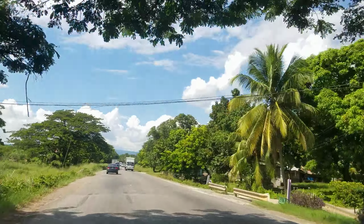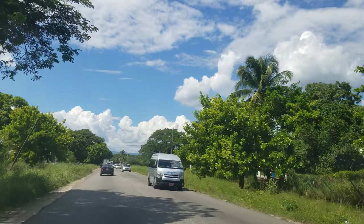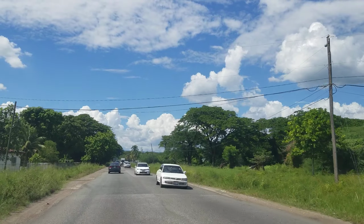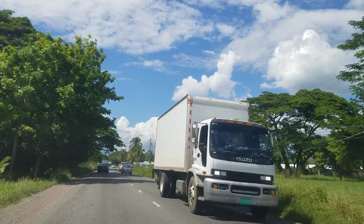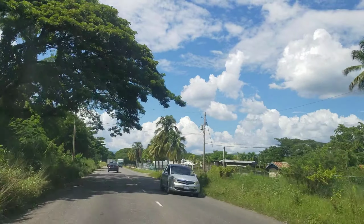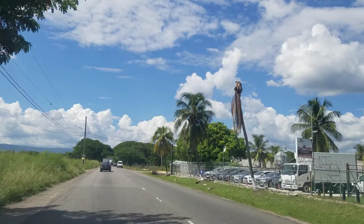But the highway in this area is the Highway 2000 and it's a toll road, so you have to pay to use it. So a lot of persons still use this road as the main road. Well, this is the main road, and this bypass, it's one continuous road from you leave Old Harbour. You can bypass all these towns on the way to Mandeville.